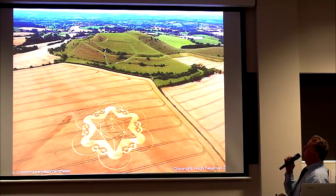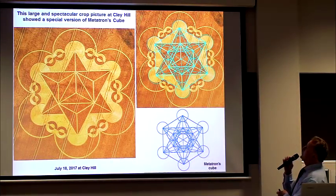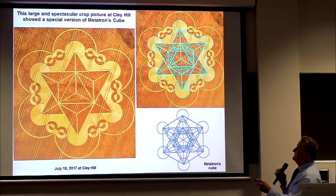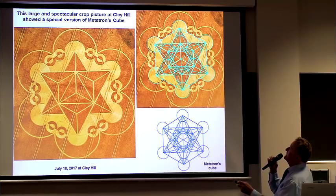Let's go to a closer view. A special version of Metatron's cube. And we have this magnificent photo. I forgot who, I think it's Hugh's photos. Just magnificent. I was in it. I've got all the ground photos. I just don't have time to show them.